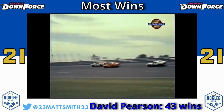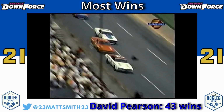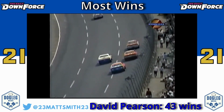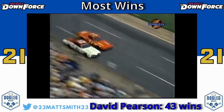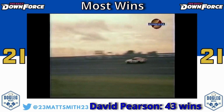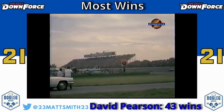But of course you can't talk about the number 21 car without talking about the man, David Pearson. Pearson would win in many different numbers, being second on the all-time wins list in NASCAR with 105 total Cup Series wins, claiming 43 of those in the 21. Pearson would pilot the 21 from 1973 to 1979 for Wood Brothers Racing, winning 5 crown jewels during that time, including the 1976 Daytona 500, his only 500 victory.